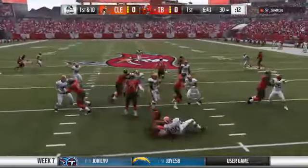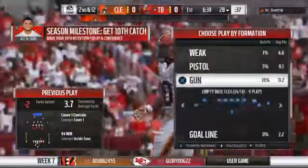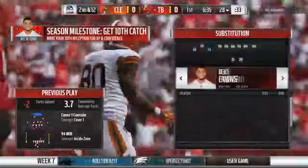And a first carry here for Charles Sims. And he is met in his tracks behind the line of scrimmage. That's going to go as a loss of 2, and it'll be 2nd down.